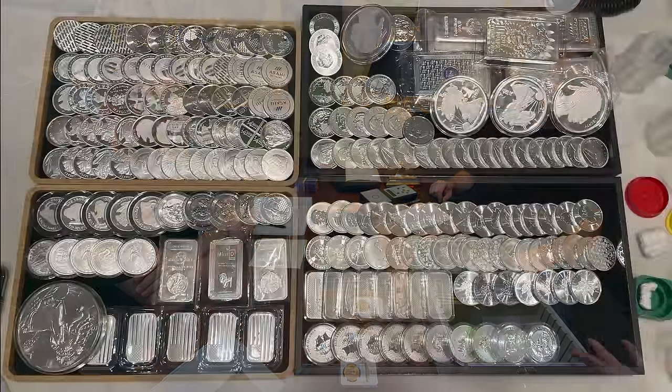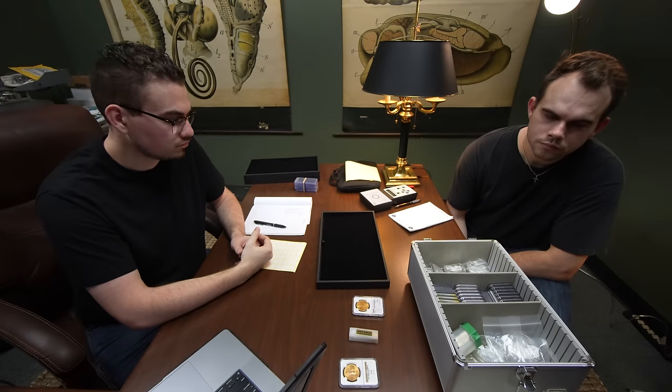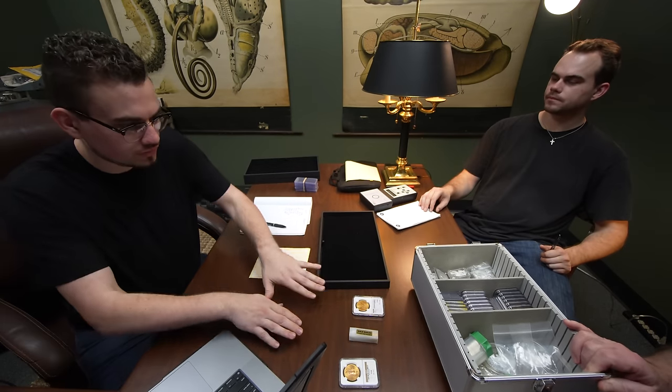I've seen your website and everything, and I know y'all are into the biggest portion of graded coins. I do have a bunch of bulk silver in here. I brought Maples, Krugerrands, Britannias, some of the higher end silver stuff. Yeah, so do you want to just start on these first and talk about them?